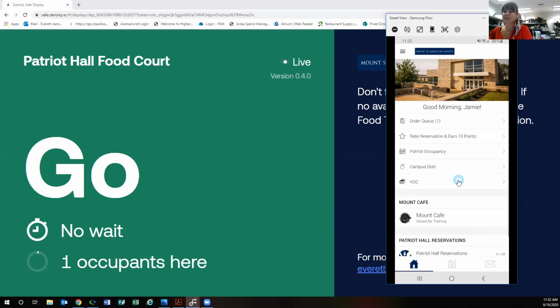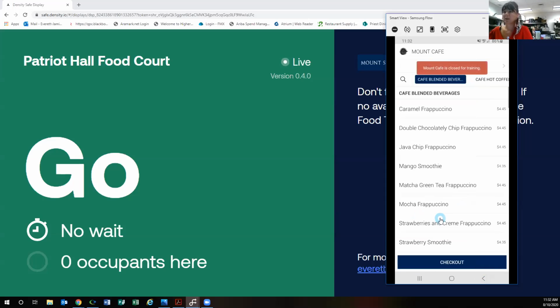If for some reason you are unable to get a reservation, the Mount Cafe does not require reservations. However, all food through the Mount Cafe is going to be done mobily. There is a kiosk inside of the cafe where you can self-order Starbucks all day. However, all food items must be ordered through the app.